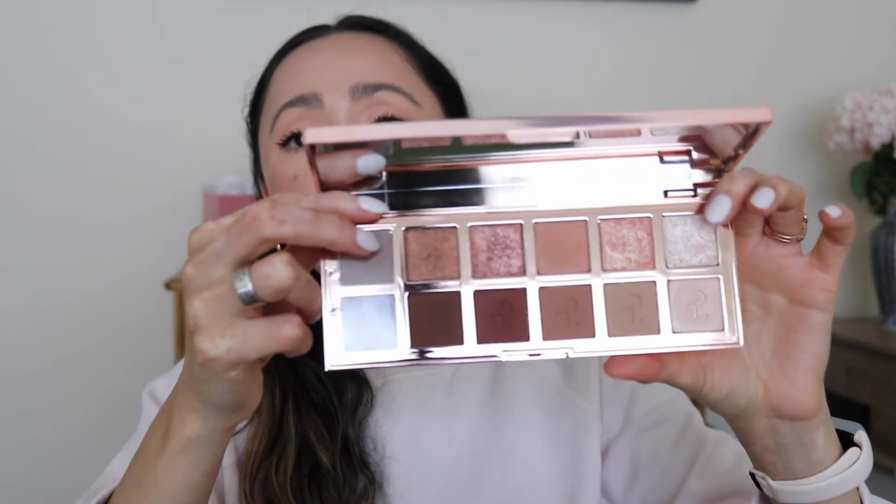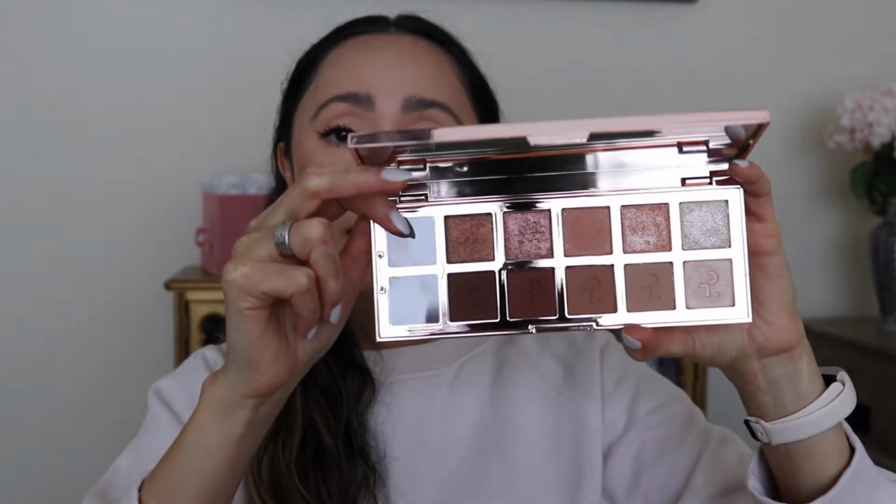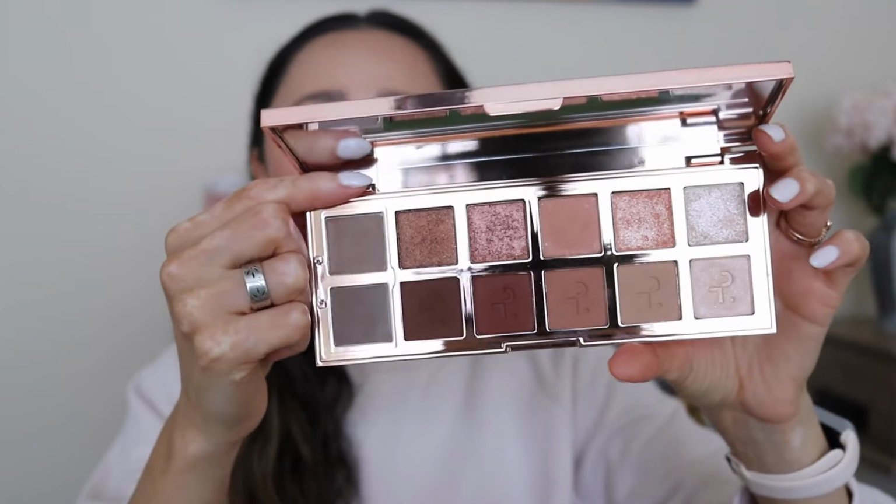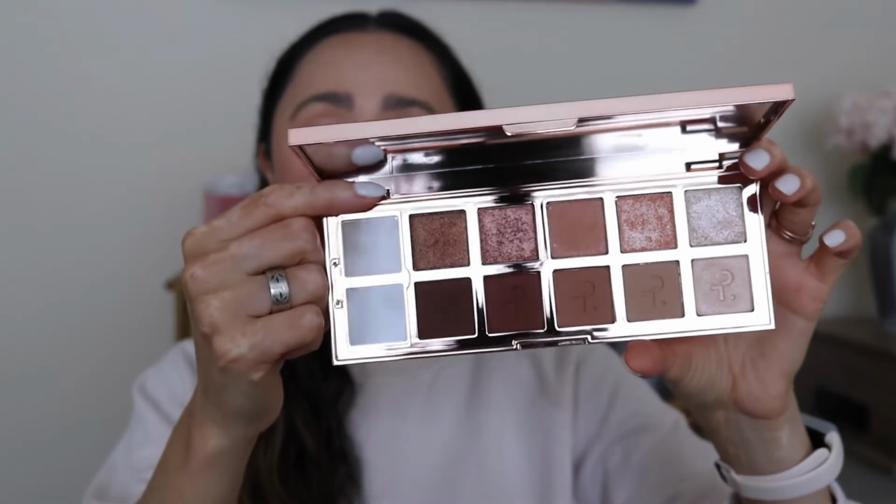So this is a beautiful, perfect everyday neutral palette. I feel like even if you have other neutral palettes, this is, you know, different. It has a row of full mattes, and then you've got a row of shimmering shades, and then you also get two cream products, which I really love to use as a base. The shades themselves are very neutral, very brownish, orangey tones. If you like these kinds of shades, I feel like this palette will not disappoint. All of the shades are very blendable. The shimmers are very stunning. They're very glowy, which I absolutely love.